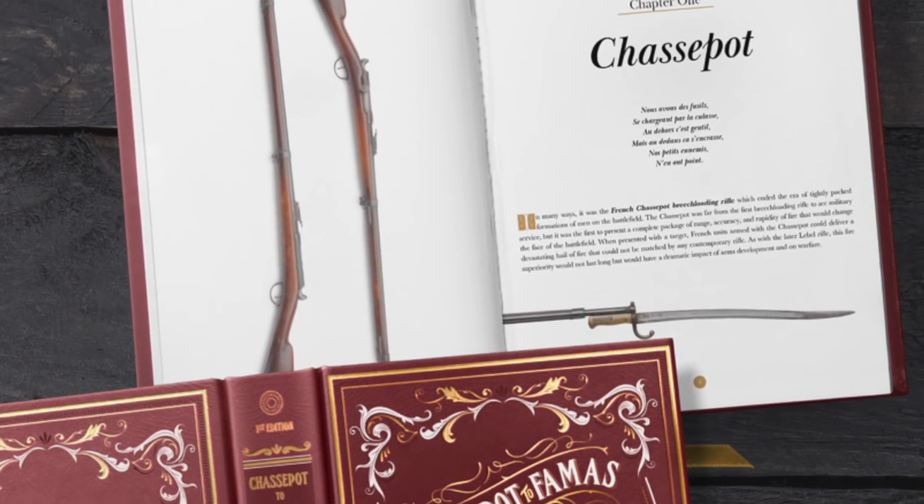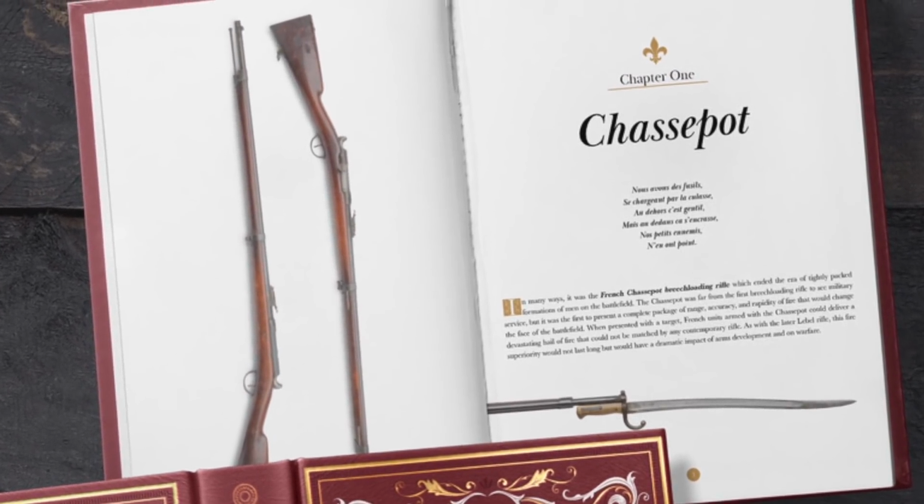So the Chassepot, the Gras, the various French Kropatscheks that were used in small numbers that were the stepping stones to the Lebel, the Berthier, the RSC semi-auto rifles, the MAS 36, the series of MAS semi-automatic rifles, MAS 44, 49, and 49/56, the FR series of sniper rifles, and the FAMAS itself. We cover them all. We cover all the different variations of them, the markings, the history, the combat use, why they're cool, what they are, and why you should be interested in them.